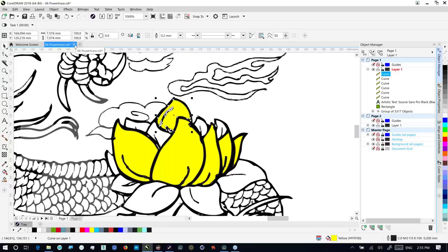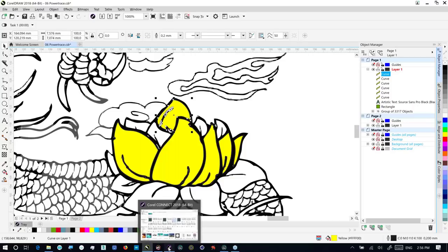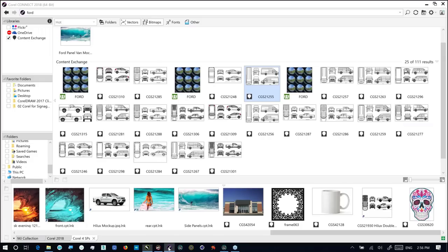But there was a question about how you can preview the range of Corel's clip arts without having to open each individual file. Is there a way to see the range or subject matter without having to drill in? Okay, so I can talk to that very quickly.